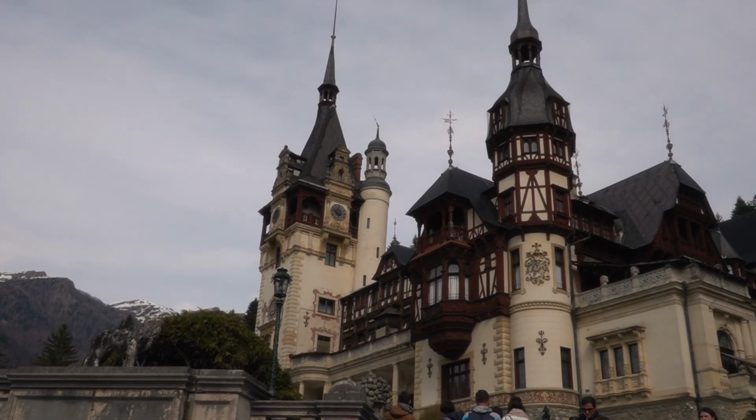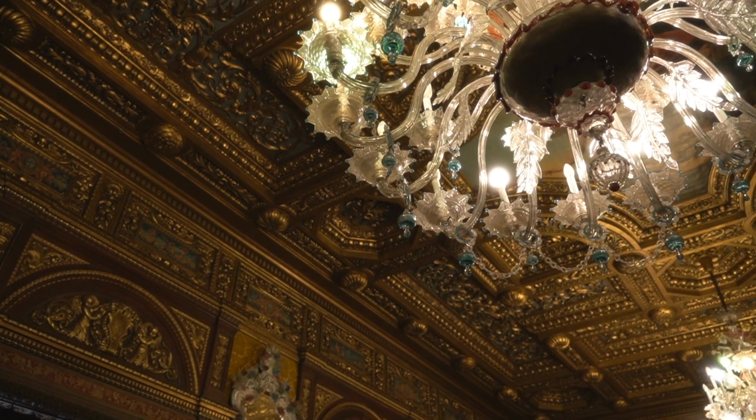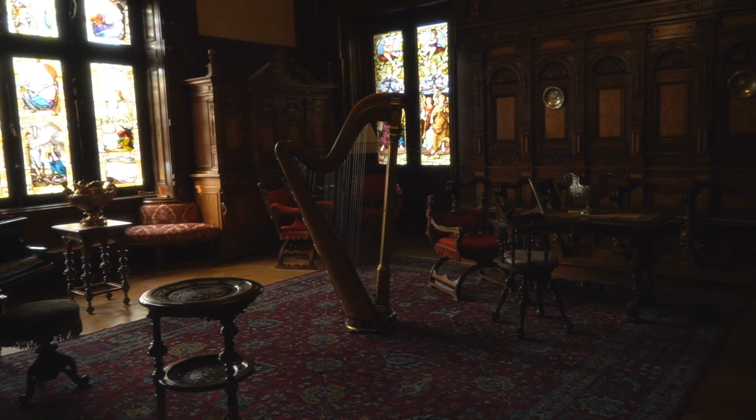the heart of the Carpathian Mountains. Our tour guide led us around just a few rooms of the castle, which was more than enough to get a taste of the beautifully designed woodwork and artistry throughout.